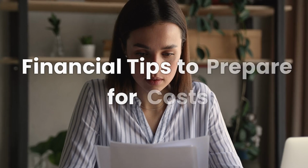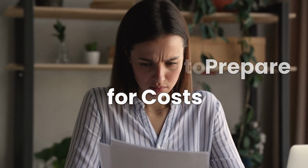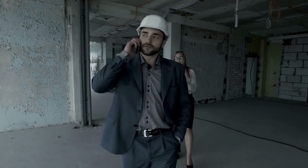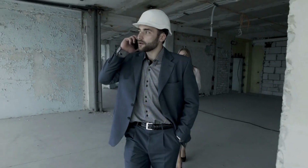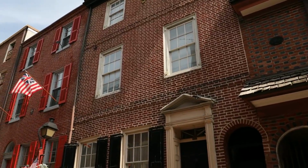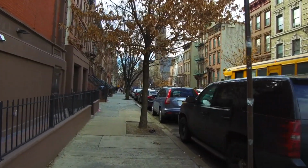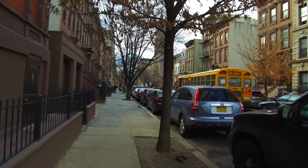Okay, so now that you know the real costs, here are some quick tips to help you stay prepared and profitable. Budget for maintenance and repairs. Don't skip this step. The 1–2% rule is a great starting point. Build an emergency fund. Aim to have at least 3 to 6 months' worth of expenses set aside just in case.